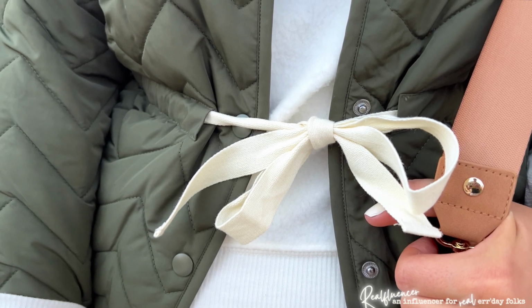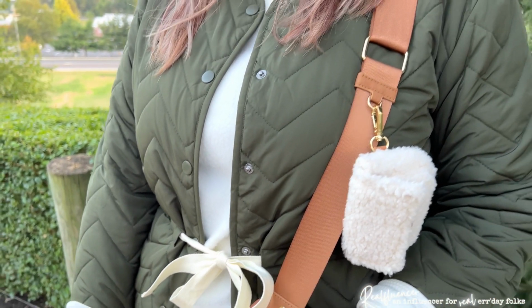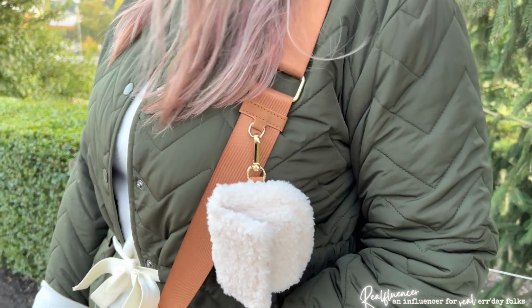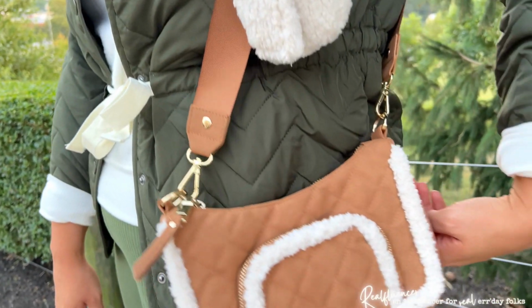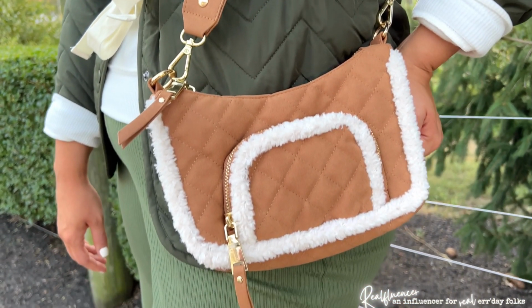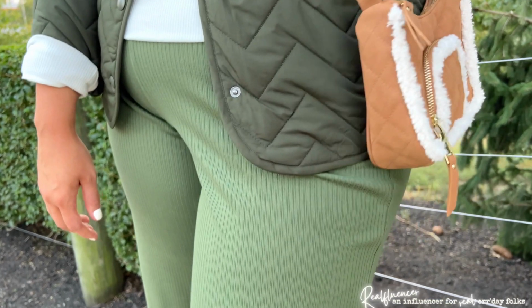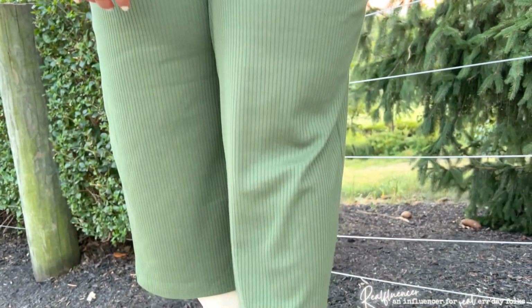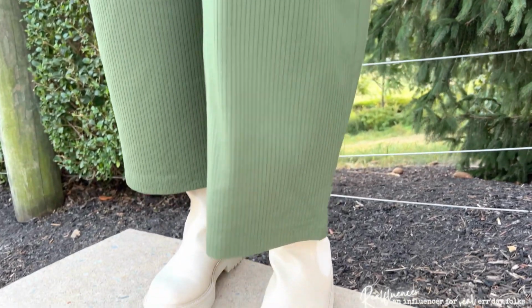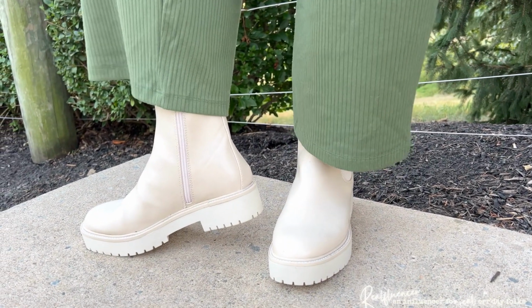The jacket, of course, is quilted, you know, a little bit of that swishy type of material. The pants were ribbed, something that I also already had in my wardrobe. I got so much use out of these boots. The fact that they're ivory, they sort of just go with everything. I feel like they're a really good height. They're comfortable. They do run true to size. It's hard to tell in the footage, but they have this very subtle sparkle that goes along the side of them, and I just absolutely love it.